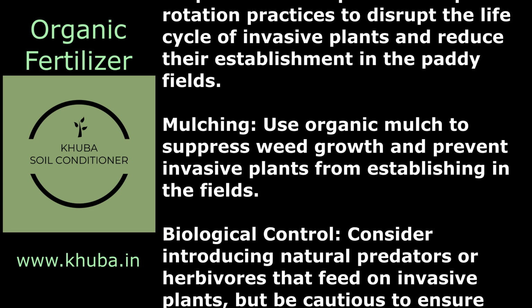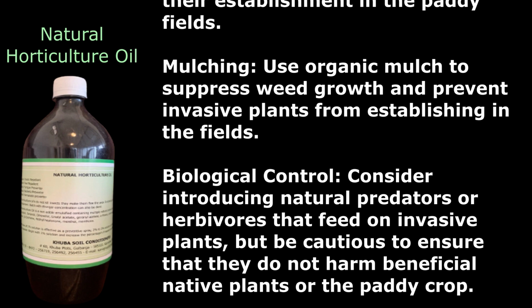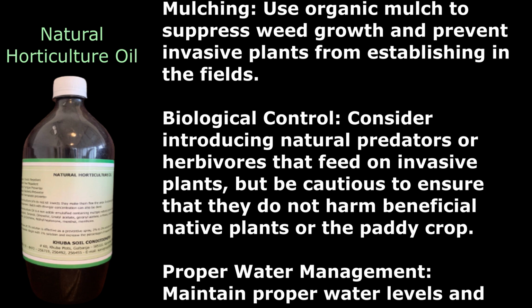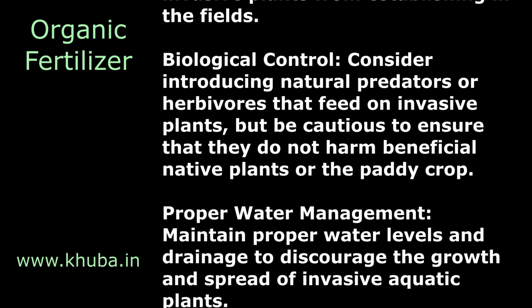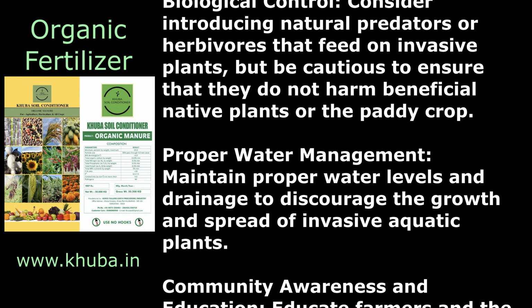Mulching. Use organic mulch to suppress weed growth and prevent invasive plants from establishing in the fields. Biological control. Consider introducing natural predators or herbivores that feed on invasive plants, but be cautious to ensure that they do not harm beneficial native plants or the paddy crop.